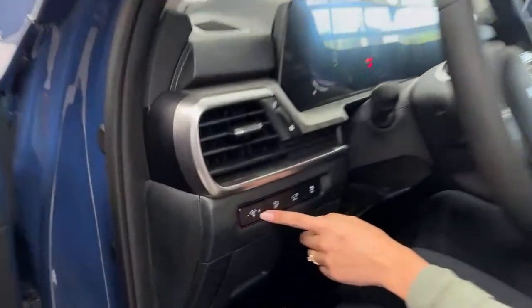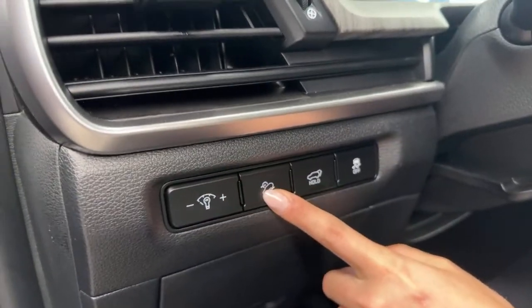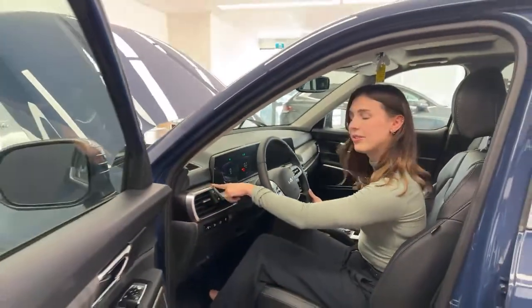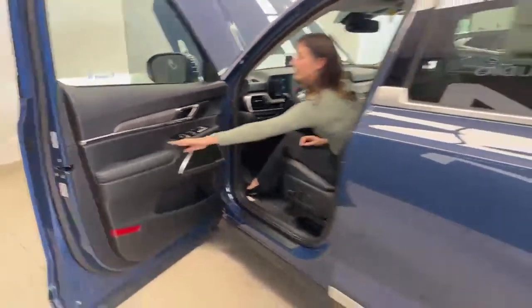Over here you can see your controls for your brightness adjuster, downhill braking control, tailgate, and of course traction control if you'd like to turn it off. You get a little bit of a sneak peek at that wood grain trim as it comes all the way across the dash, but I'll have Gabby come around and we can talk more about what we see.